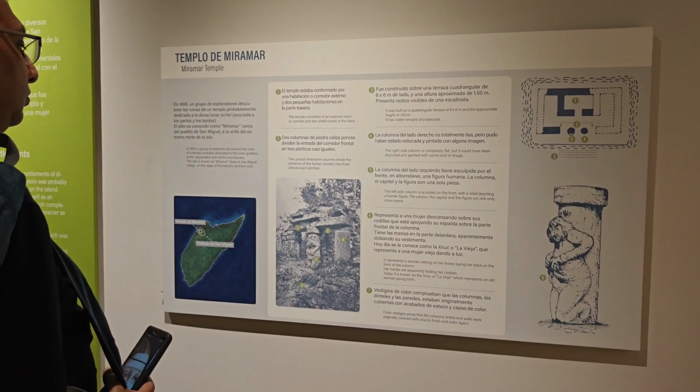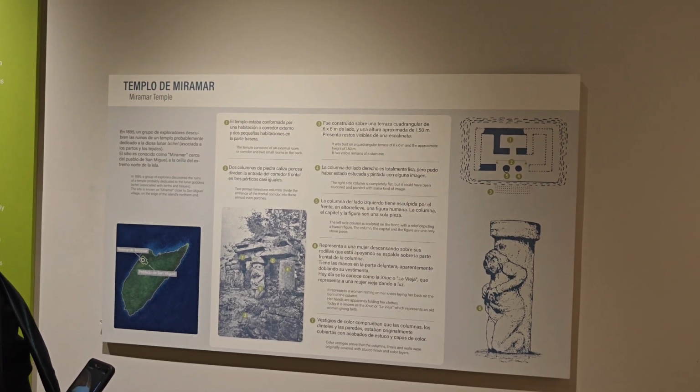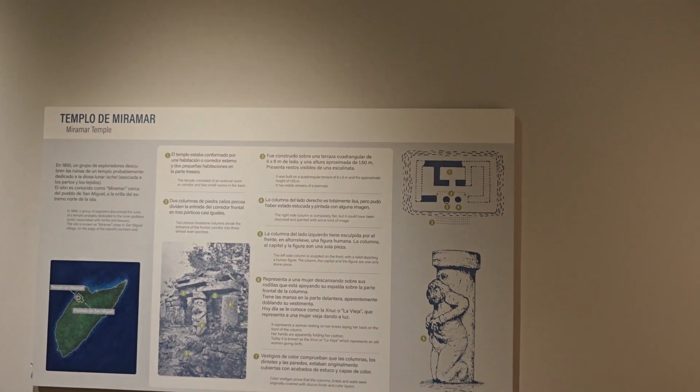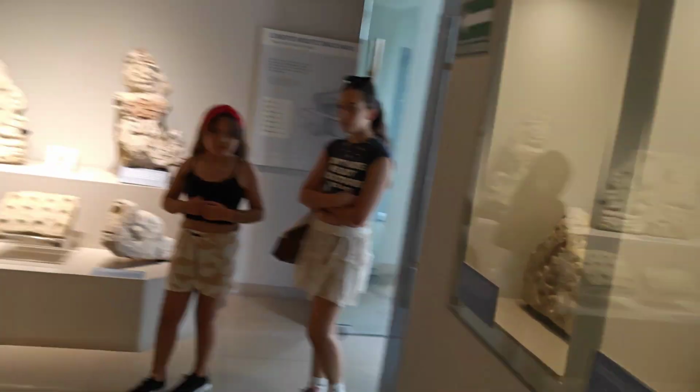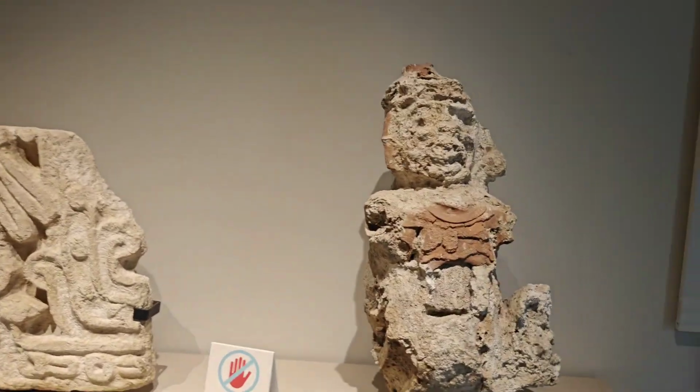In 1895. Unfortunately, the Ixchel temple, also known as the Miramar Temple, was destroyed when Cozumel Airport was built. So the only remains are those that are here in the museum. Found here. And this one still has color on it.